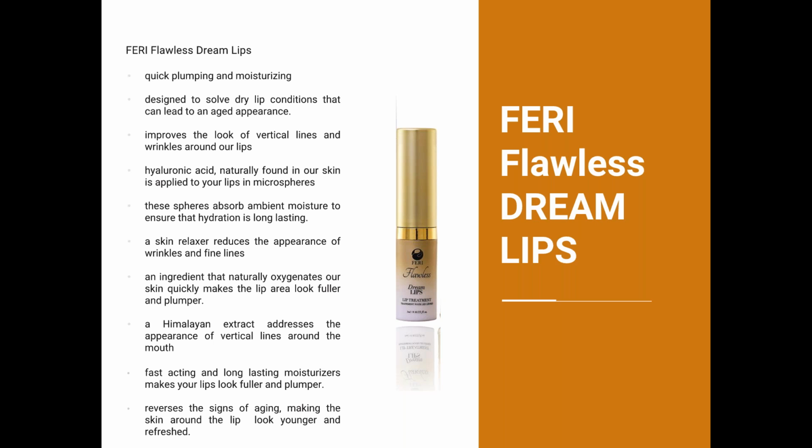So you basically have to apply this. Now, I put it on once, but I put this in my purse and I'm using it 3, 4, 5 times a day. I've been getting phenomenal feedback from people that have very dry lips, are using this, and they are seeing amazing results.